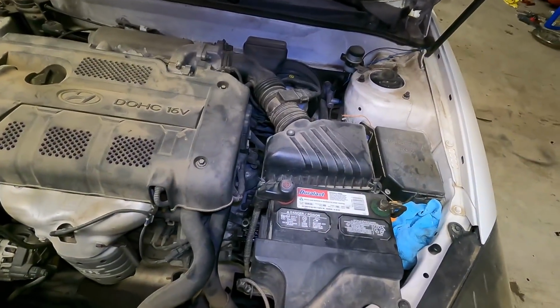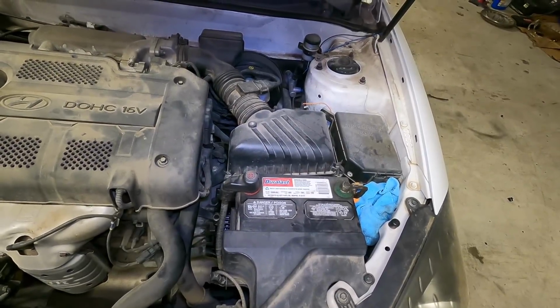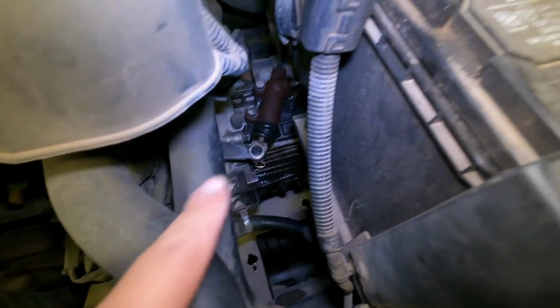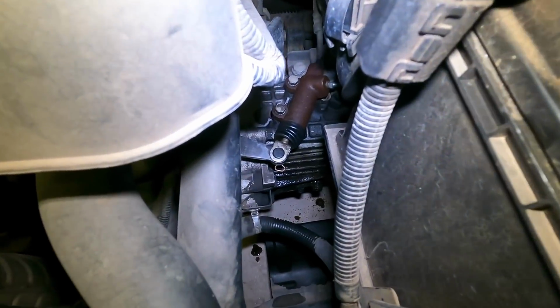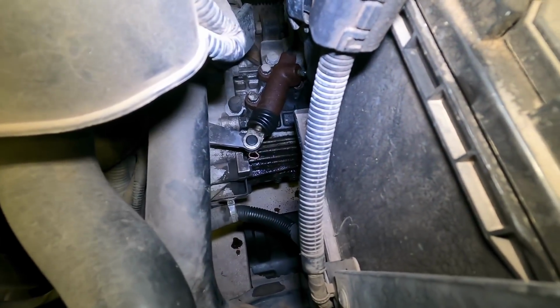Someone commented and said that this is like a 4-hour job, and I'm looking at this and I'm like, am I missing something? This ain't a 4-hour job, man. You don't even have to take the air box out to get to this. Look at this. There it is right down there, middle of your screen. Let me see if I can brighten this light up for you. There we go. You see that sucker right there? Spewing fluid all down the transmission.